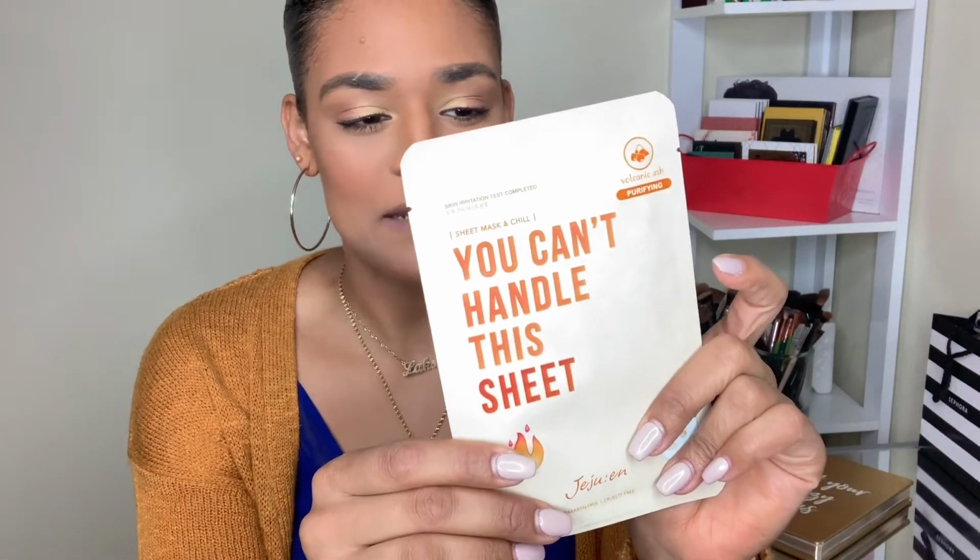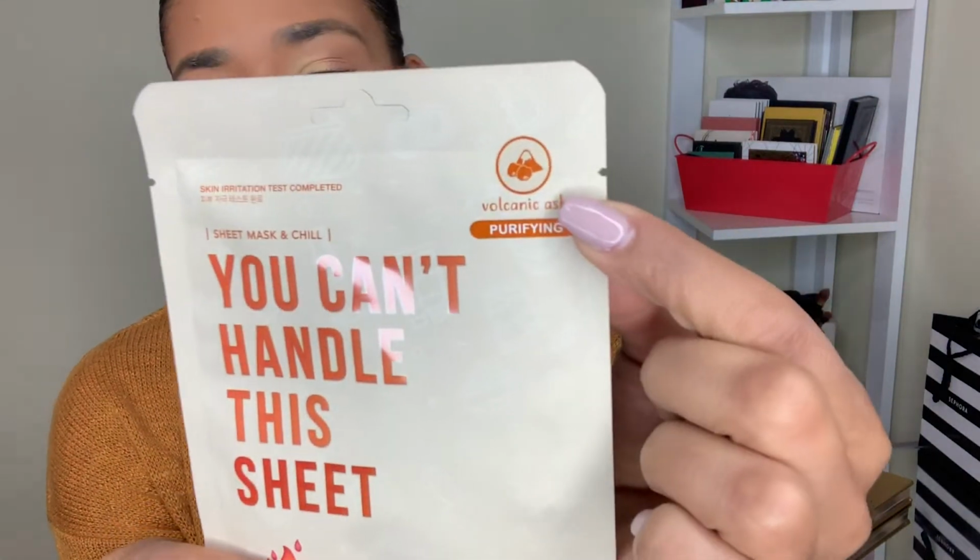Honestly, when it comes to Ipsy, I don't do try-ons. But if you guys would rather see me do try-ons on Ipsy, then let me know. And I can do try-on styles. But this is the first thing, this mask here. I guess it's like a heated mask. And it's volcanic ash, like it says right here.